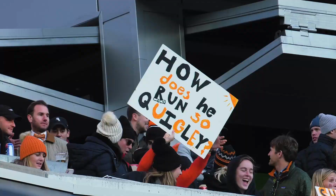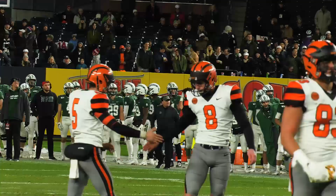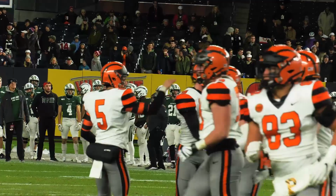Davidson flushed, right side again, chased from behind. Man open, it's Quigley, comes back to get the football at the Dartmouth 45. First down Princeton. Hold is good, the kick is up, and it splits the upright. So a 27-yard field goal makes it 20-10.